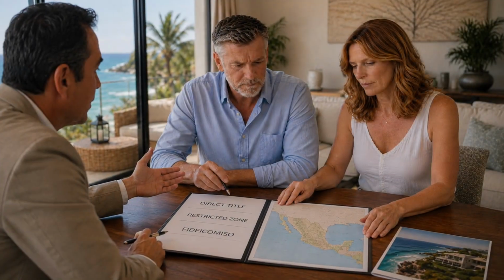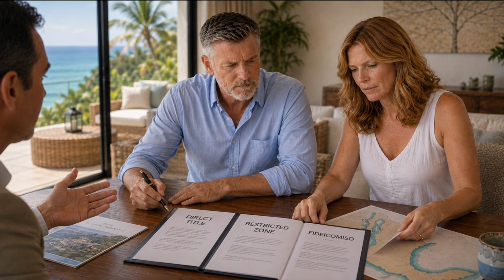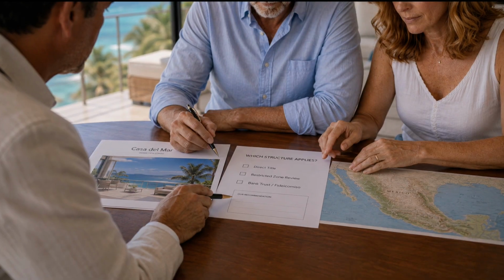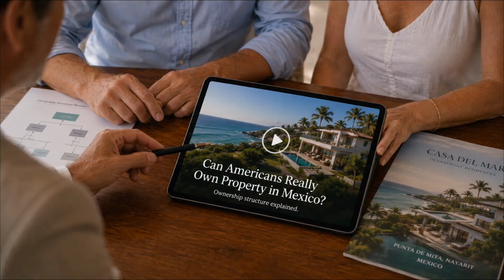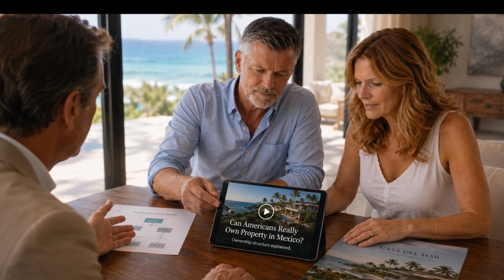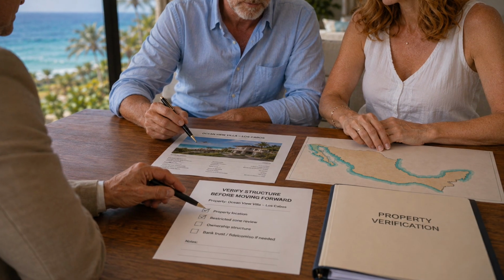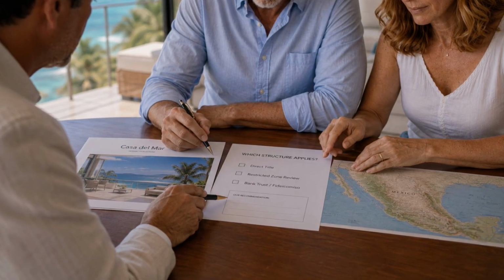And this is where many American buyers get confused. They hear words like direct title, restricted zone, or fideicomiso. But they do not always know which one applies to the property they are looking at. I explain that ownership question in more detail in my video on whether Americans can really own property in Mexico. I'll link it here. But for this video, the key point is this. Before you move forward, you need to verify which structure applies to the specific property in front of you.